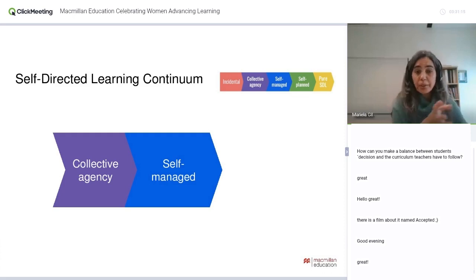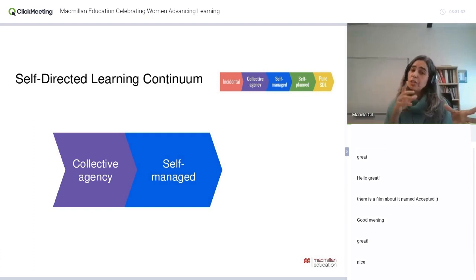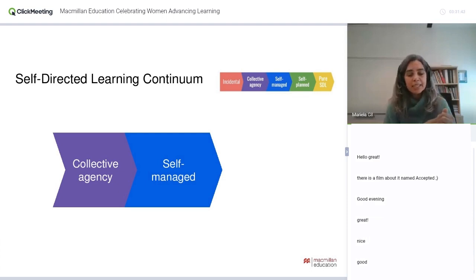Now let's look at what's in the middle. Most of our classrooms are somewhere in the middle, probably a little bit towards the incidental and going into the purple and the blue, where we start to build some agency, build some ownership of learning, and where we'd start to build a little bit of management, a little bit of how do I do something differently? How do I manage the pace of what I'm learning? So this is the focus of the presentation, and here are the tips that we're going to be talking about.